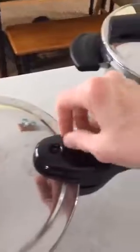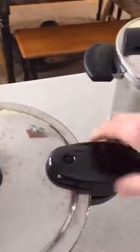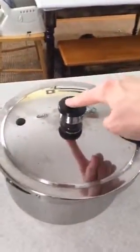This will lock. The little tab inside will come all the way up, and if you touch it, it won't go down anymore. So that's how you'll know it's locked and in pressure, and this will start going.